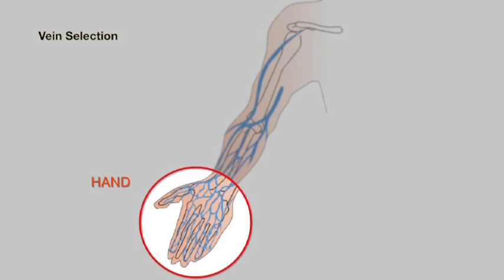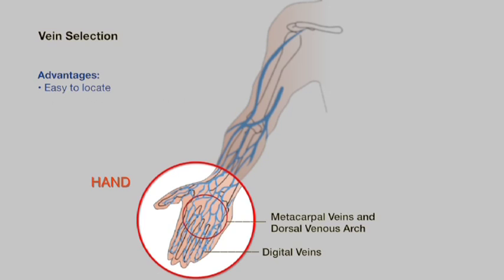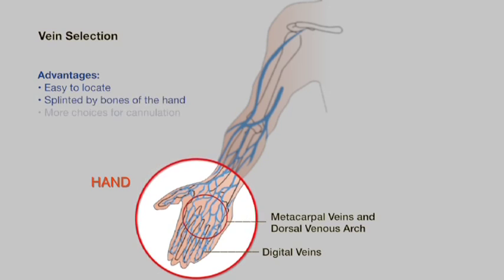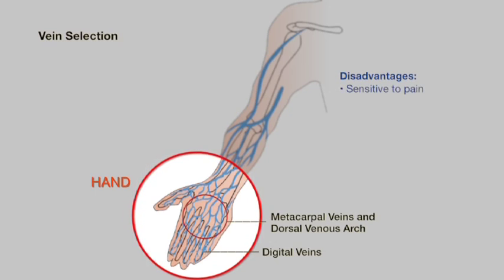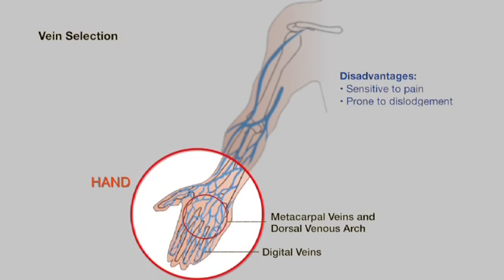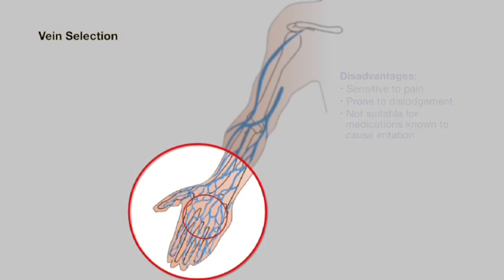Veins of the hand include the digital and metacarpal veins and the dorsal venous arch. These veins are easy to locate, are splinted by bones of the hand, and these distal sites allow more choices if further cannulation is necessary. Disadvantages to using these veins are: the area is very sensitive to pain, the IVs at this site are prone to dislodgement when patients use their hands. Because these veins are small, they are not suitable for medications known to cause irritation.